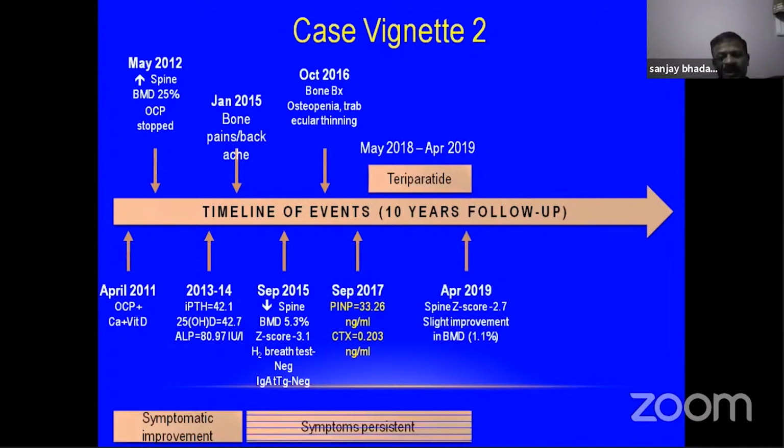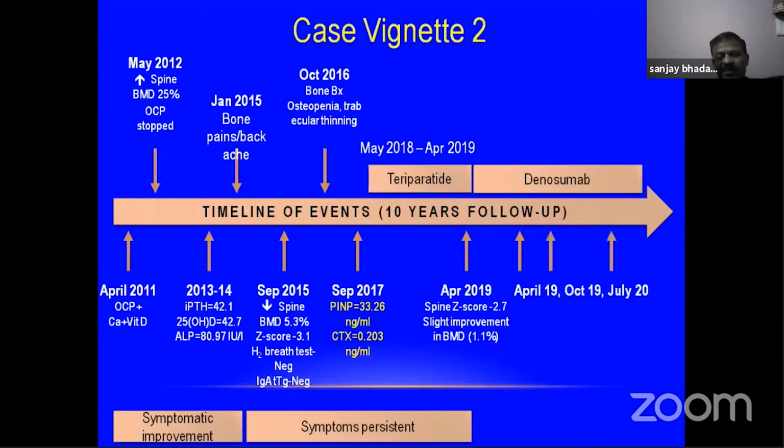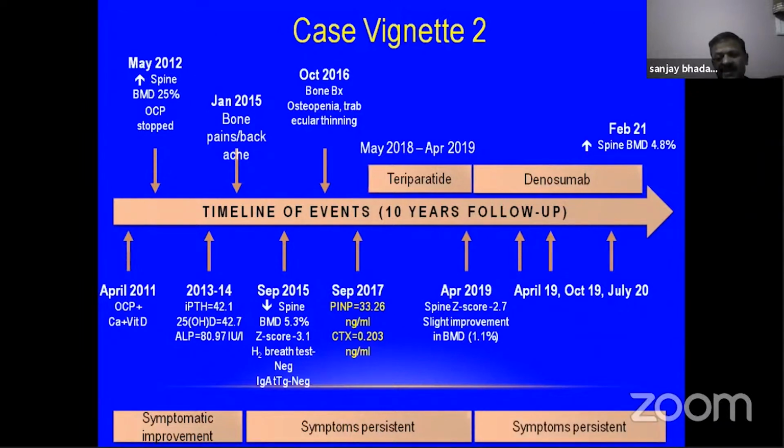But there was no symptomatic improvement. So she said, I'm not willing to continue with teriparatide for 1 more year because there is no improvement. Though the T-score improved from -3.1 to -2.7, there was only a slight improvement in BMD that did not reach statistical significance, or did not cross the LSC, you can say. So now we put her on denosumab, and she received 4 injections, and her BMD increased by 4.8% at the spine, but she is still symptomatic. Her symptoms have not improved completely.